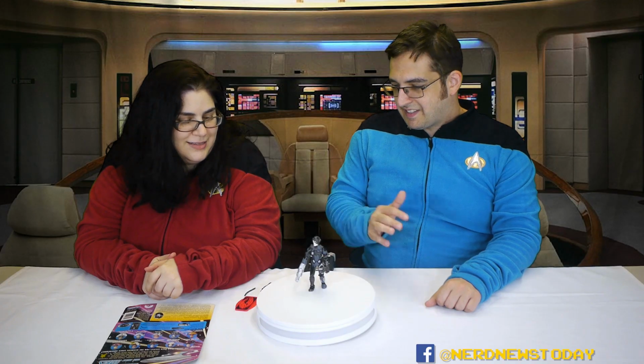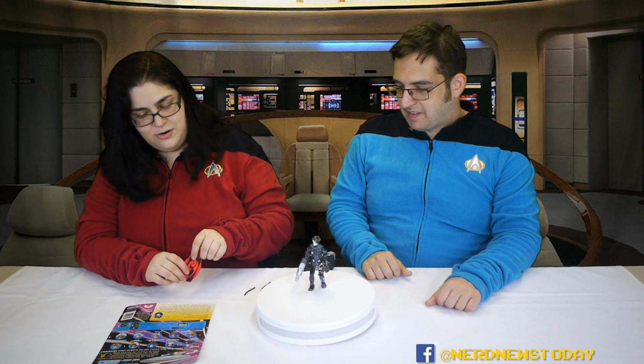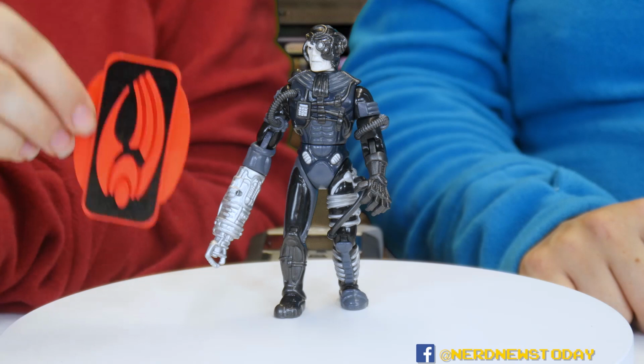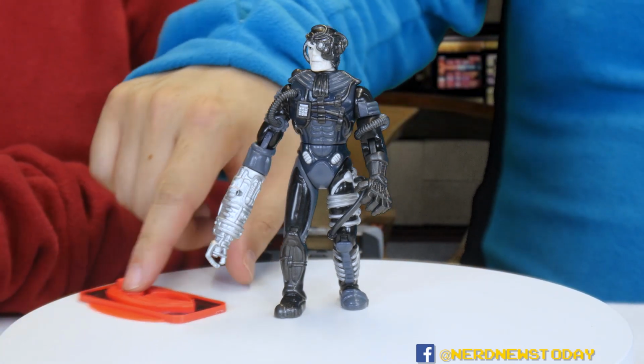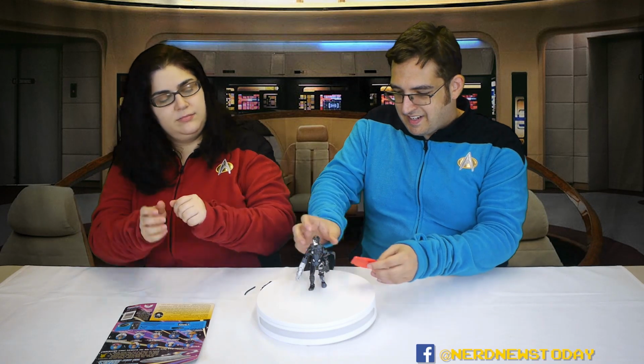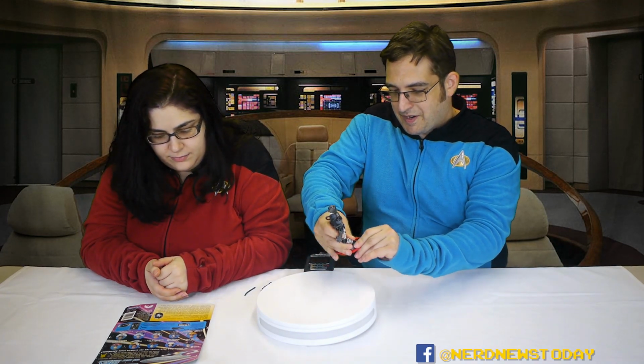Well, I guess it's going to lead us to our accessories then. I think it will. We're going to start with the Borg action base. Or literally, the Borg are ready for action. Always ready for action. Yeah, that's what the back of the box has said for every single one of these toys so far. Everybody is ready for action, no matter who they are.